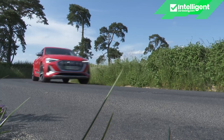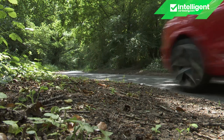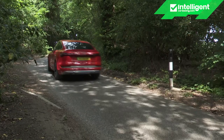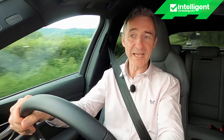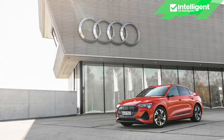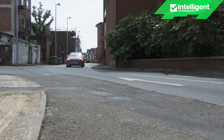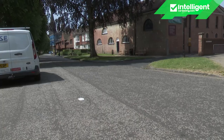But the point is that to achieve that kind of figure, you'd have to drive this car in the kind of fashion that would never really allow you to enjoy it. Base your journeys around a 190 to 200 mile operating range, and we think you'll be being a lot more realistic. Maybe a bit less than that in really cold weather though. For the 50 Quattro variant, we think you'd be looking at more like 160 to 170 miles as an achievable real world regular figure.